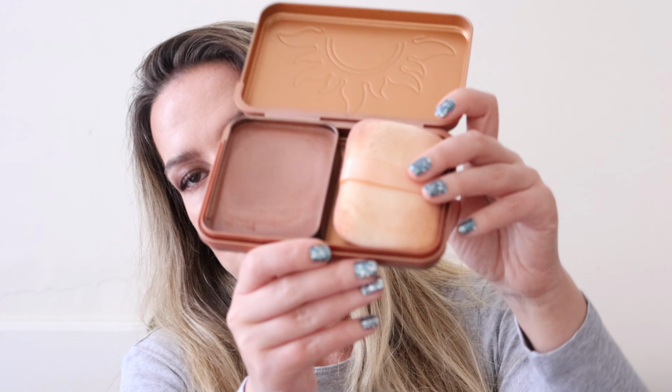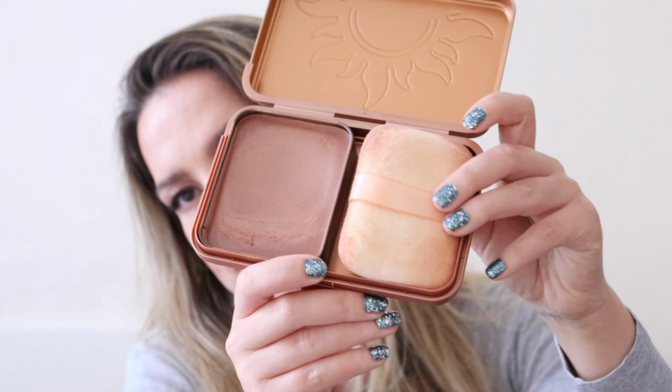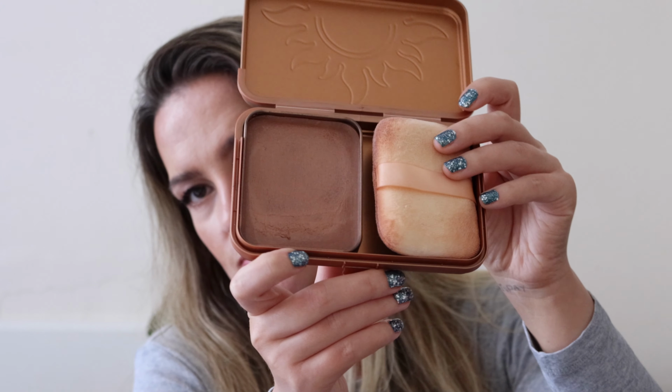The weather's been a lot better over the past few days, so I have had a chance to use it, but I have used it only twice, maximum 3 times, so there really isn't any progress to show you guys. And as I said, it's a really, really big product. It's kind of painful to use, to be honest, because this sponge, it's actually quite big, doesn't really blend the product very well. And this is, I believe, a body bronzer, is it? Yes, it is. I use it on my body. It just takes quite a bit of time to apply it, that's all.